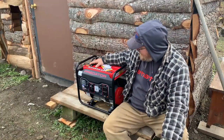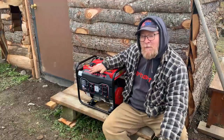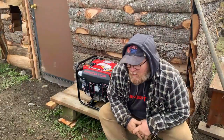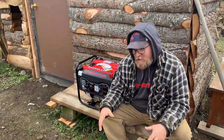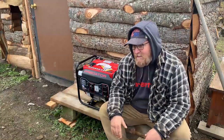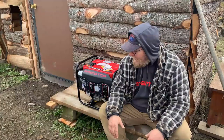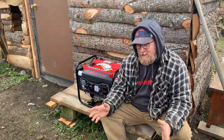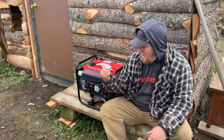Now, this is the second generator we will have gotten from Harbor Freight. The first one lasted for quite a few years, probably 5 or 6 years. It was one of the tailgaters, but it was before they got the tailgaters in. And I think now Lowe's sells the one that we had. At any rate, unfortunately we're having some issues with it, and so we went ahead and got this one.